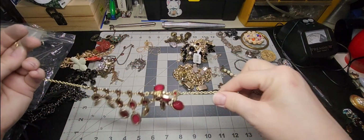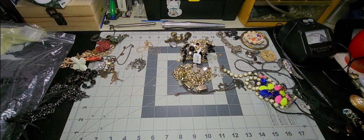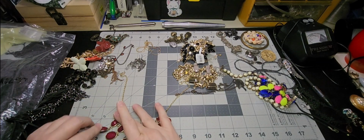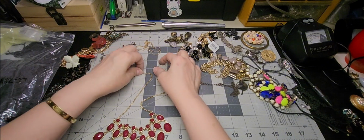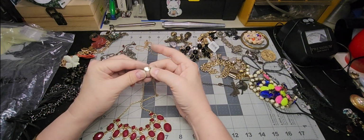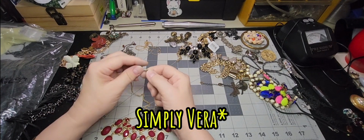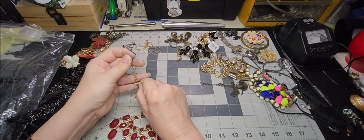We also have this one. Ooh, I'm liking this one. Kind of a raspberry color. This is also Vera Wang tag.